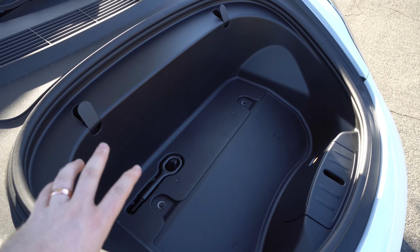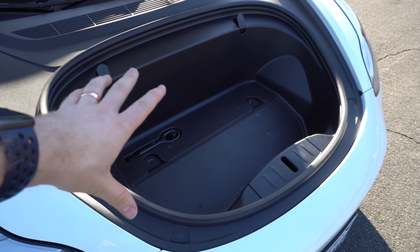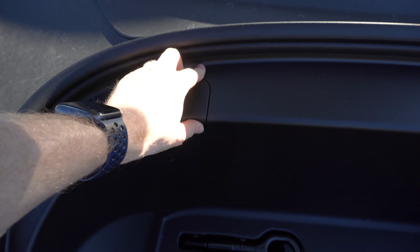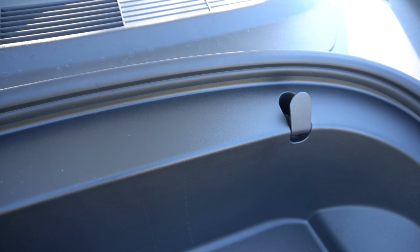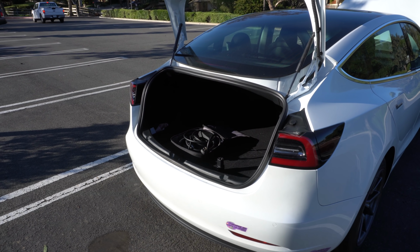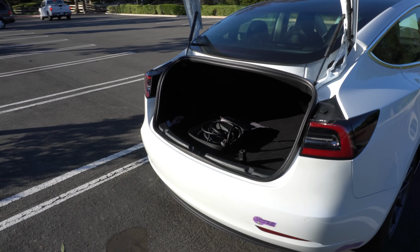You do get it in the higher end trims, but that's something you do not get here in the Standard Range Plus. Also, as far as I know, these little clips, they're for shopping bags and stuff, for groceries, I don't believe this is included in any of the Model 3s here in 2020. They are in 2019 variants, so if you're going to pick up a used Tesla, something to keep in mind. If I'm wrong, I will put a correction on screen, but as far as I know, this is not here in 2020.